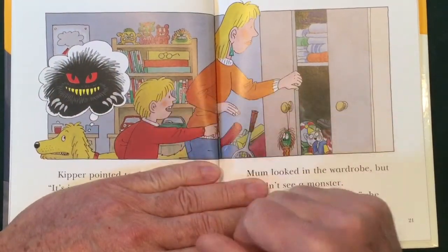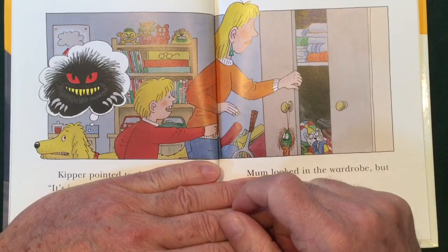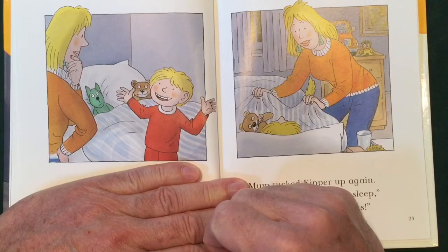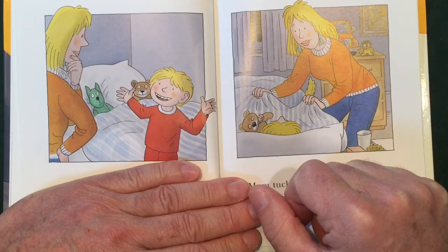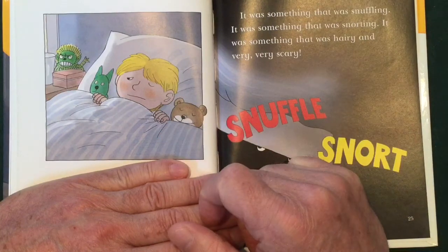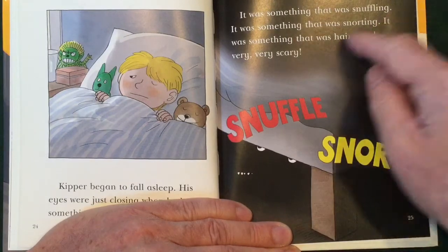Take a look at this big double page picture. What's Floppy thinking? Where's the mom looking? What's happened? What's the mom doing here? What's happening to the boy now? What else do you see in the room? What's happening in the dark?